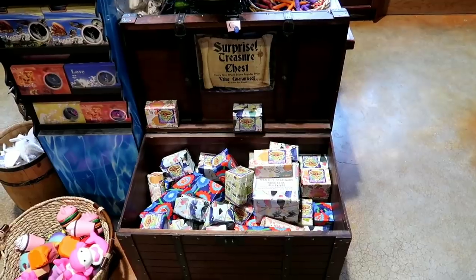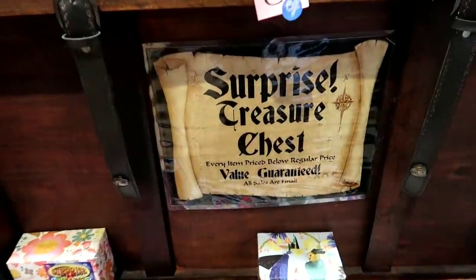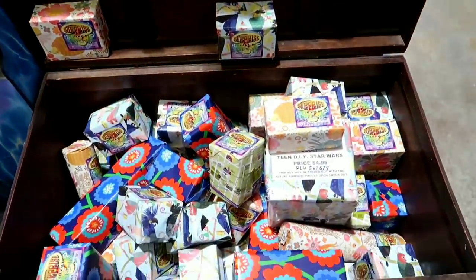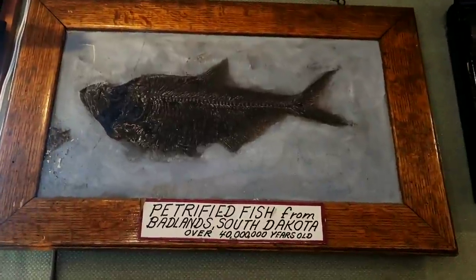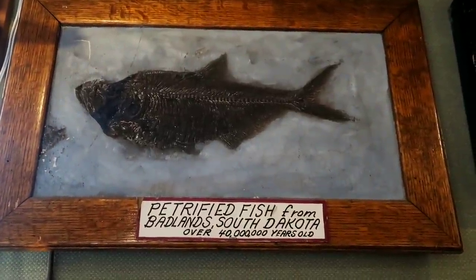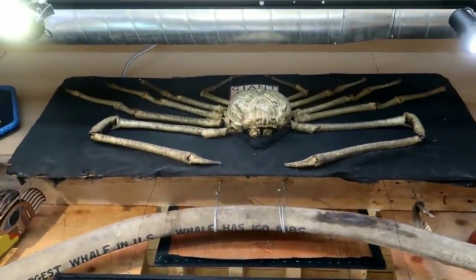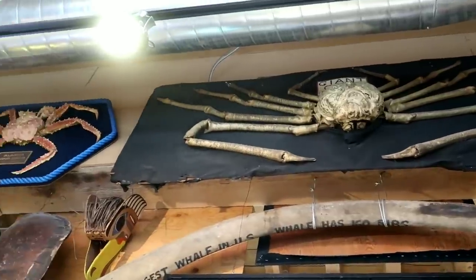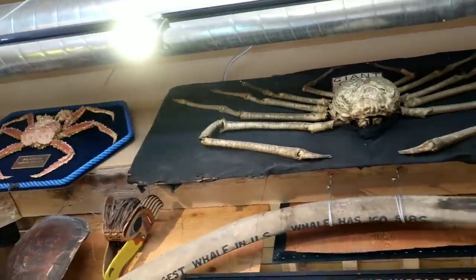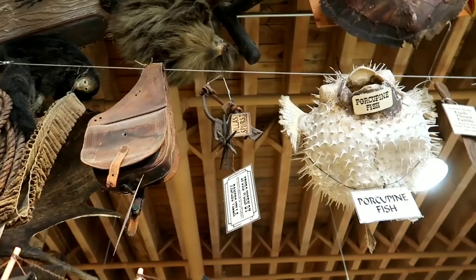Alien skull. And much like Archie McPhee's, they have a surprise chest right there. You buy a package and you never know what could be in there. Petrified fish from the Badlands. Wow, look at that. It's a giant crab from the China Sea. That's about 3 times the size of the king crab. Wow. Oh, that's kind of cool.